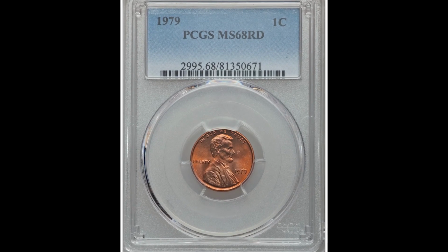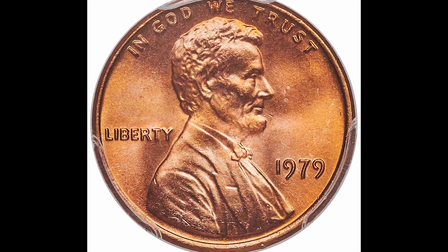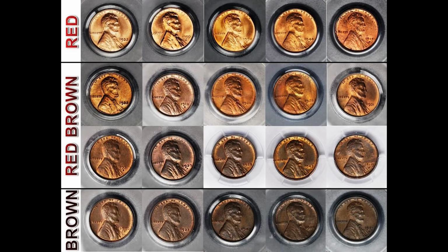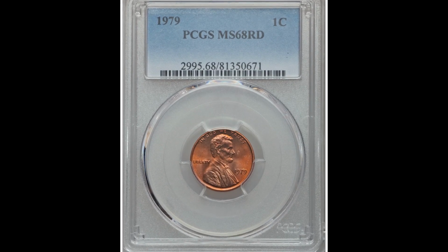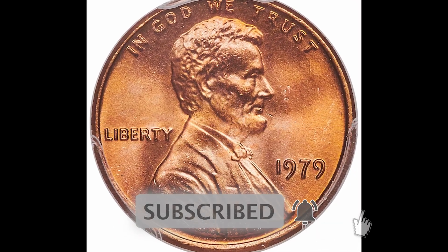Now, one of the most important things to know is that red coins typically sell for more money than red brown or brown coins. I'm going to throw up a quick diagram right here as to what those look like. These grading companies will signify whether you have a red, red brown, or brown coin. Another very important factor is the grade. The highest achievable grade is 70, and this one graded at a mint state 68.